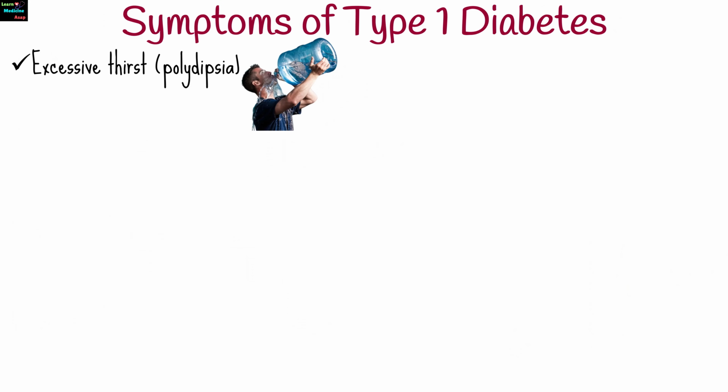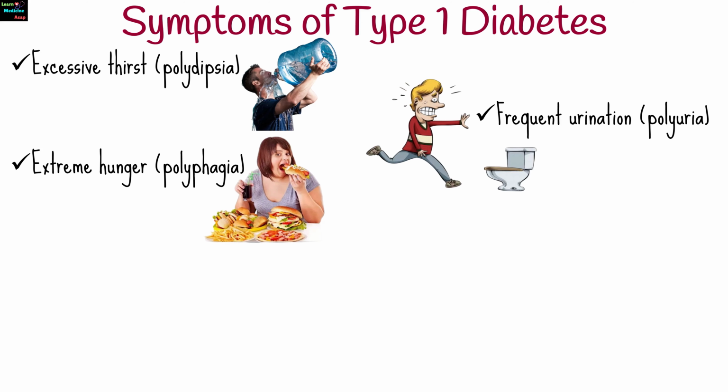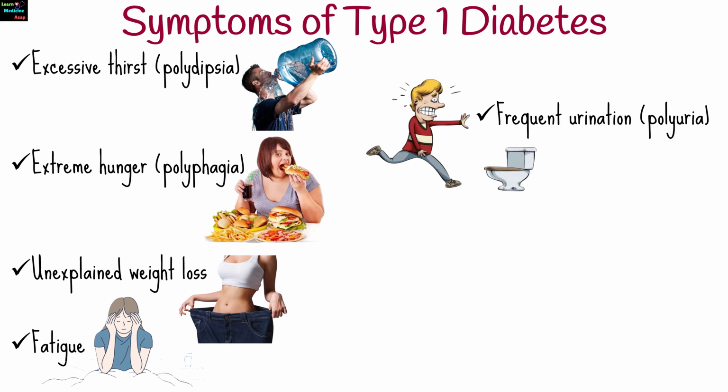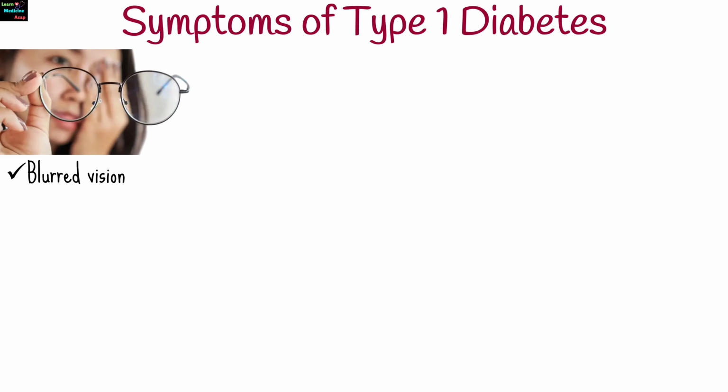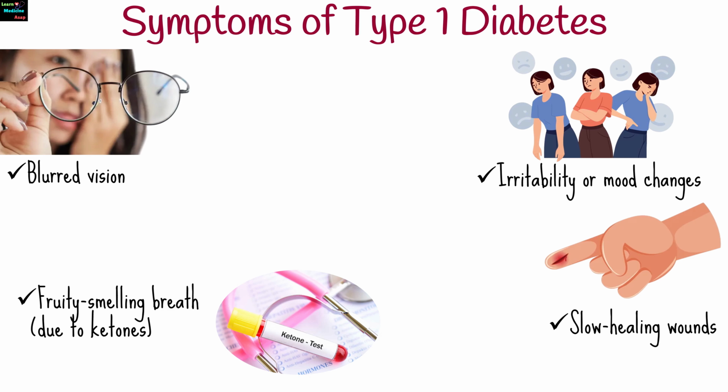The symptoms of type 1 diabetes usually develop quickly, often over a few weeks, and include excessive thirst, frequent urination, extreme hunger, unexplained weight loss, fatigue, blurred vision, irritability or mood changes, fruity-smelling breath due to ketones, and slow-healing wounds.